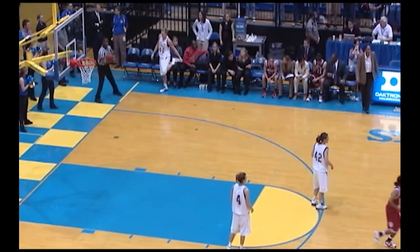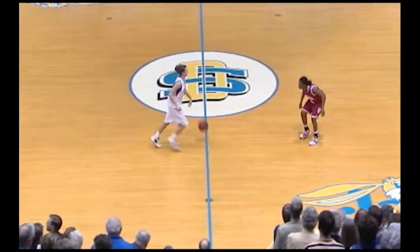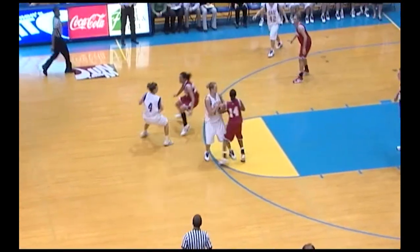And that one happening way down in front of the Indiana bench, and Felicia Leggett Jack there was right in on top of it, and there was a lot of yelling and screaming and pointing, but a travel on Indiana. Jacks get the ball back, tied at 53.